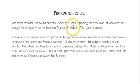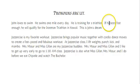So you can say, John loves to swim. He swims 1 mile every day. He is training for a triathlon. If he races fast enough, he will qualify. Oh, look, I even forgot one right there. He will qualify for the Ironman triathlon in Hawaii. This is John's dream. The last one, you could maybe leave it as John. You could say his. Either way. But it's a pretty clear-cut paragraph. It only talks about this one guy named John.